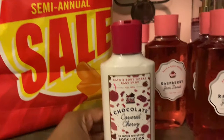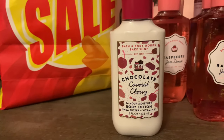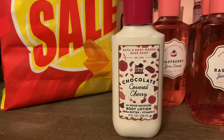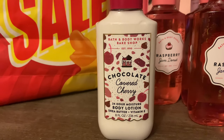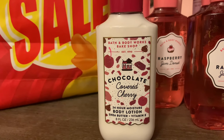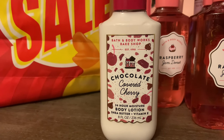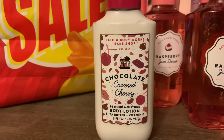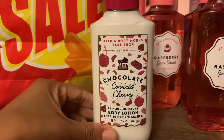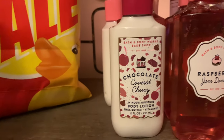Yeah, and you get the sweetness of the liqueur. It's very different compared to Sugar Cherry Crisp. You still get that same cherry note. It's that same Bath & Body Works cherry note, but this one just has the milk chocolate, and the milk chocolate is more predominant in my opinion. So I love that. So it's nice and milky and creamy. It smells like a cherry cordial.